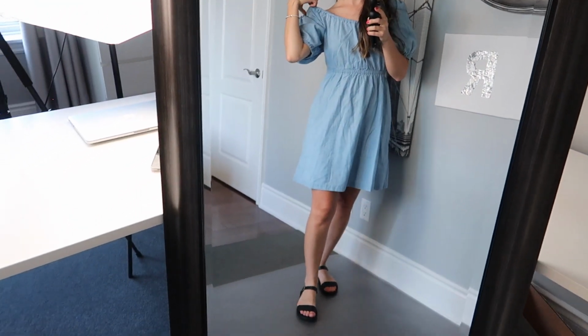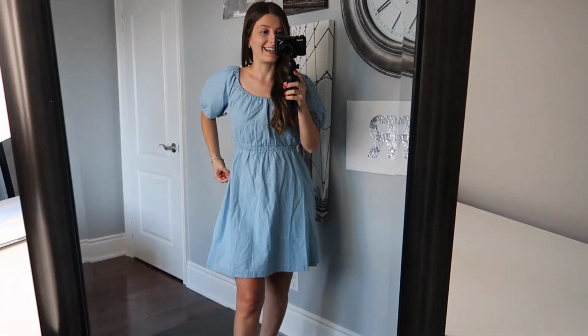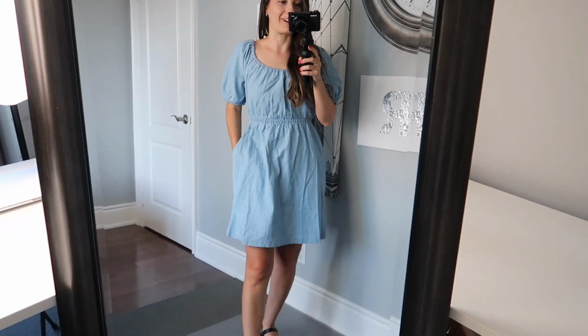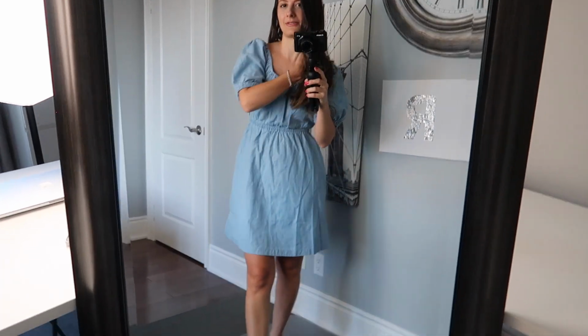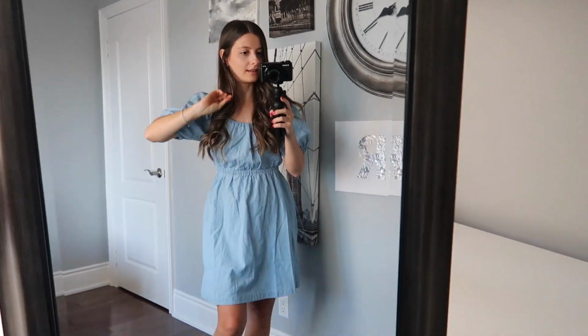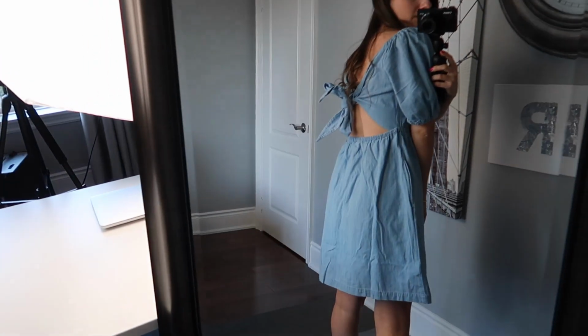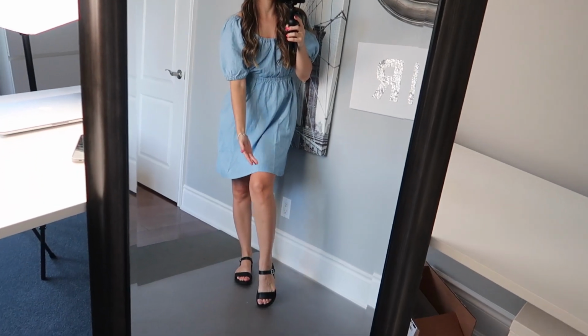I'm just not sure, but these dresses are such great quality for the price. Like, I'm really surprised. I don't know. What do you guys think about this one? I think with my hair in the front, it's cute. And you can't tell that it's like so plain in the front. But then the back is so cute. And the length is really nice, just above the knee.